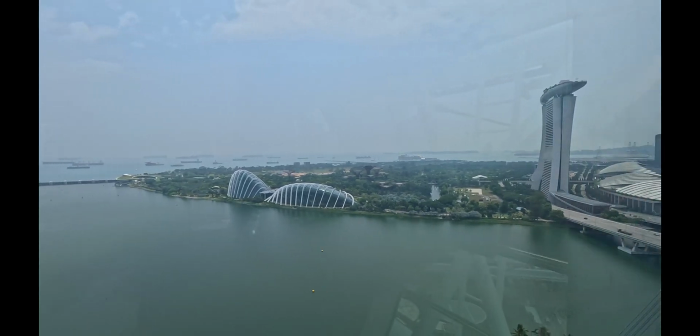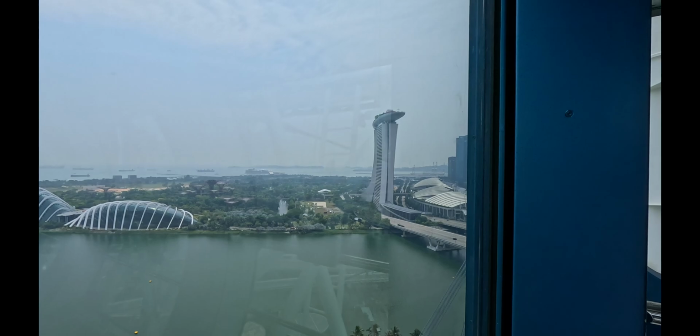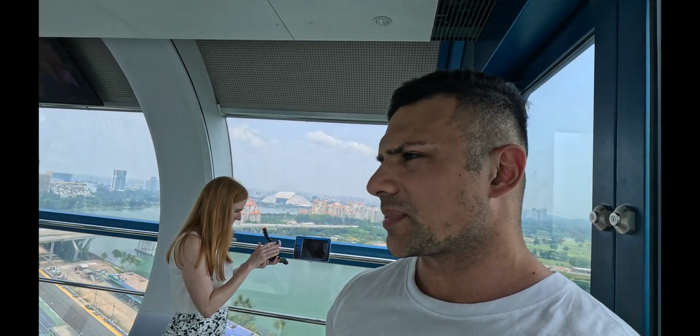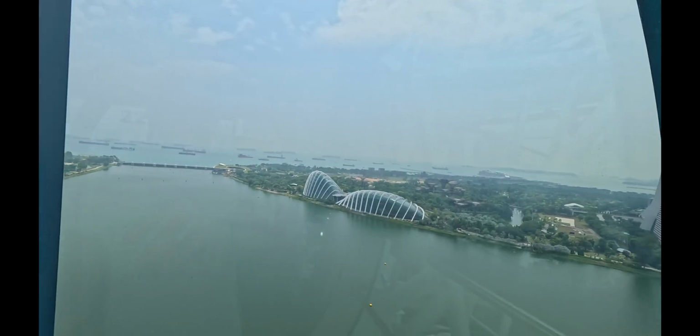And then there's also an observation deck up there on Marina Bay Sands, but you have to pay to get up there. I'm not sure what the price is, but it's not cheap, and it's just a view. Whereas this, look at us, we got the whole capsule to ourselves. It's air conditioned and it's at your own leisure. You don't have to walk or do anything. So in my opinion, I would prefer to do this.